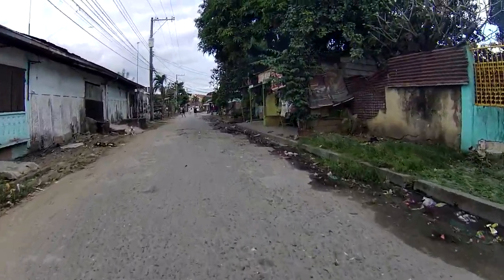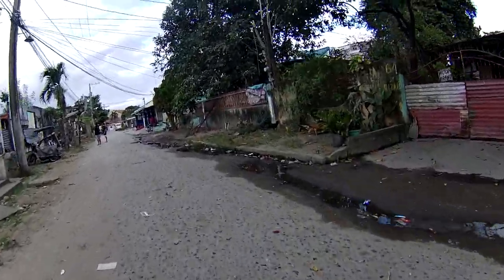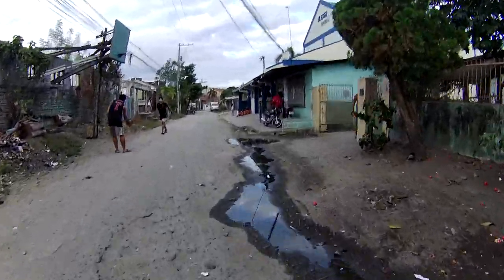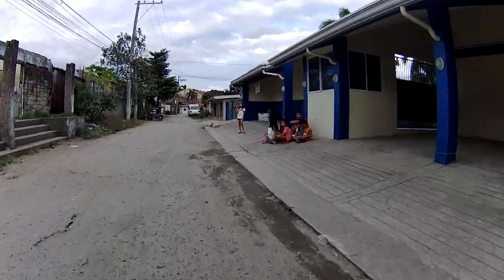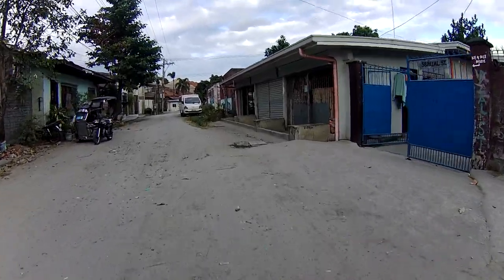Fussing. Look at all these potholes. Oh my god. Sorry about the camera shake. Man, my back's killing me right there. I don't know how they can play basketball on some of these streets. Looks like a school right there. Maybe a public school. Elementary.